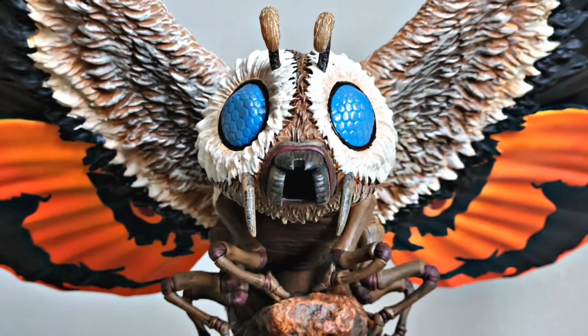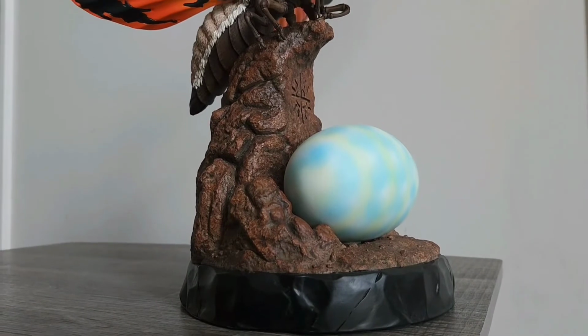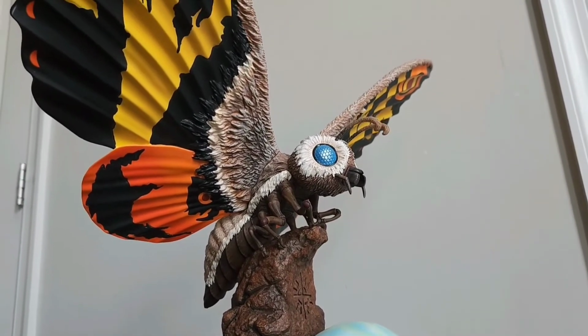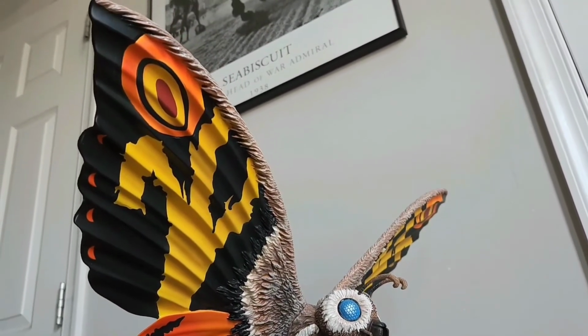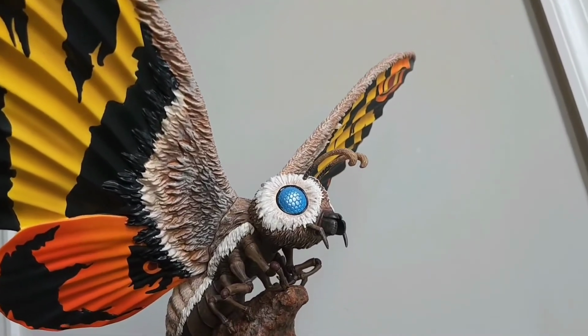Today I got the Mondo Collectibles Mothra 2003 from Tokyo SOS statue. And you can see how beautifully sculpted this thing is. Just the layer of details and textures and everything going on with it. You have this amazing looking base of her perched upon a rock on her island with the Mothra symbol in front of her. It's protecting and keeping watch over her egg.